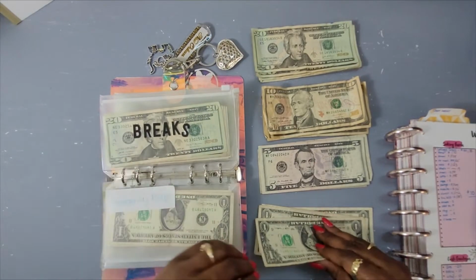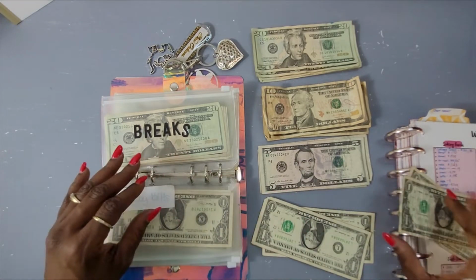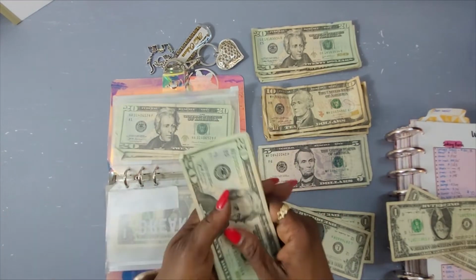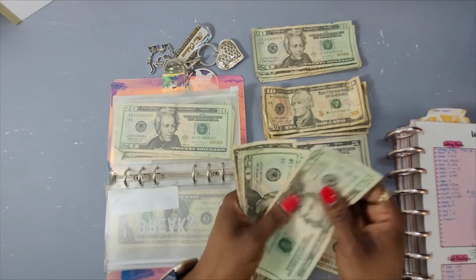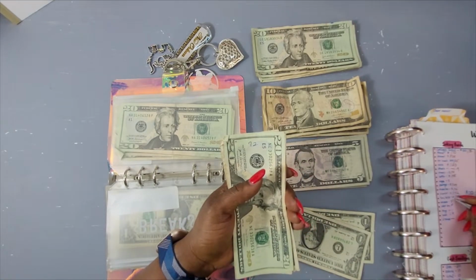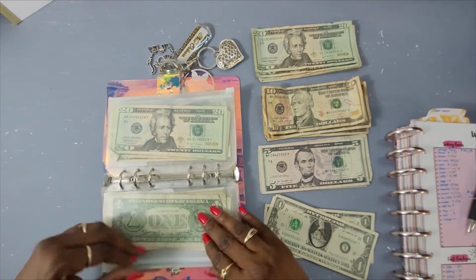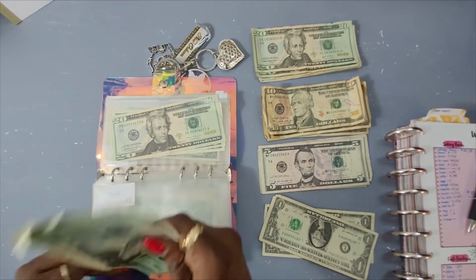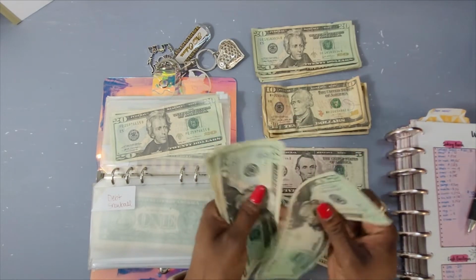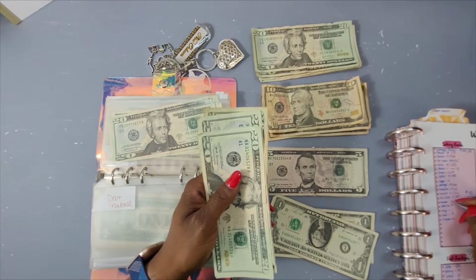All right, and breaks is going to get $2. I think I'm going to have to make some change, y'all. Bringing it to $58 for breaks. And debt snowball is going to get $5, bringing it to $108.